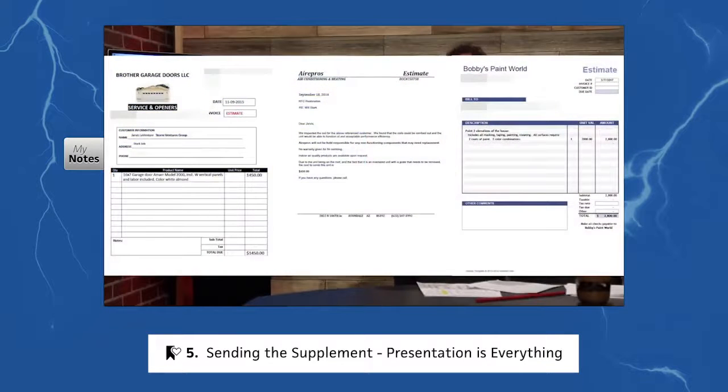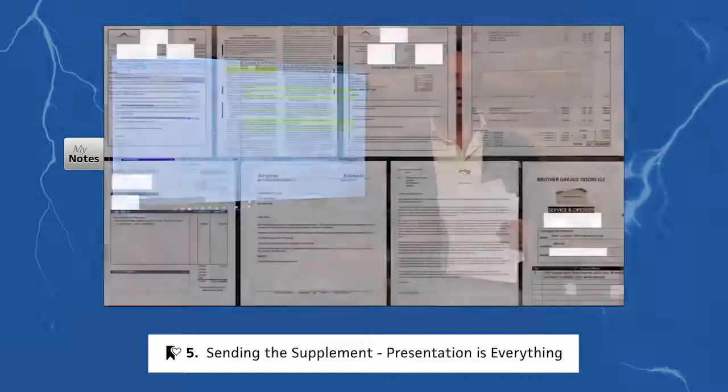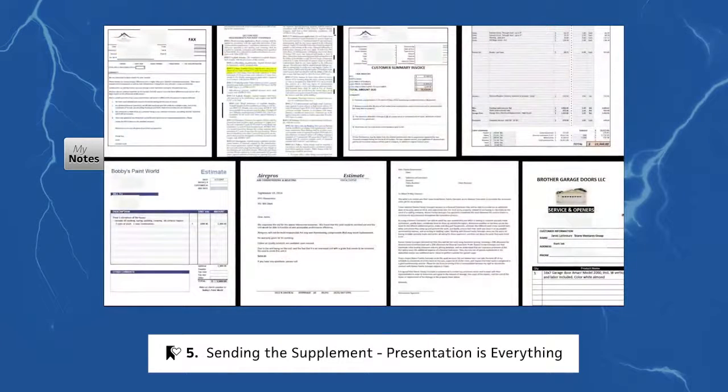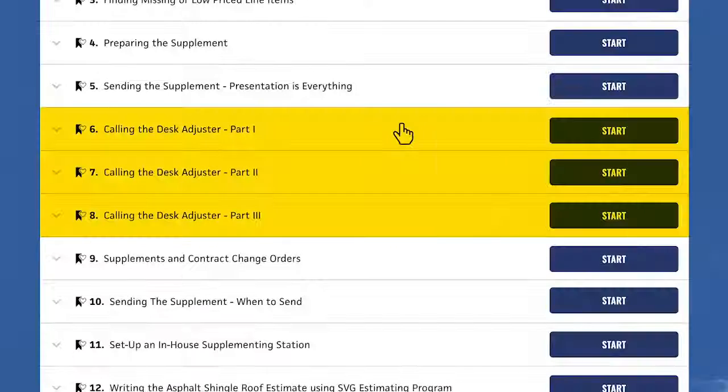You're presenting us before you even tear off that roof. You're acting as a general contractor already by getting these bids. How you send and present that supplement, with supporting documentation, codes attached, and pre-sub-bids before you start the job, is going to improve your chances greatly to get that overhead and profit approved.